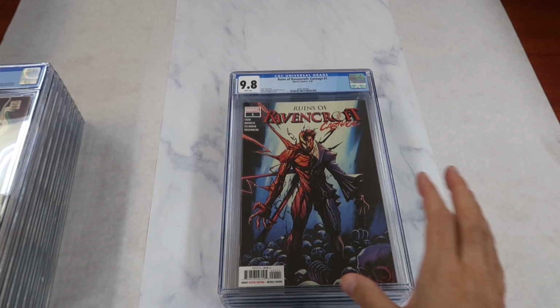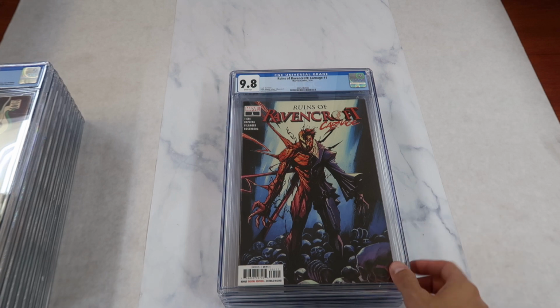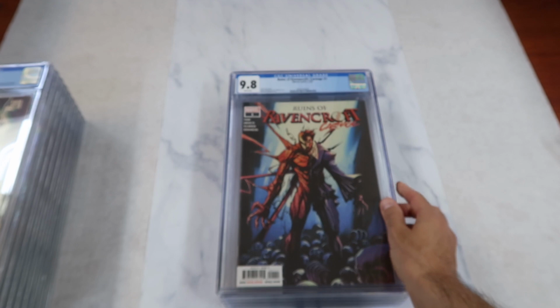All right, so now we want to look at some modern pre-screen 9.8 books that came back in the submission to show some consistent allowable defects in a 9.8. And this first defect is one that I always wondered about before I started doing this regularly, and that was the white line that appears along the spine of modern books. And you can see that this one has a white line that goes all the way up the length of the spine. It's kind of hard to catch on camera, but that is allowed in a 9.8.